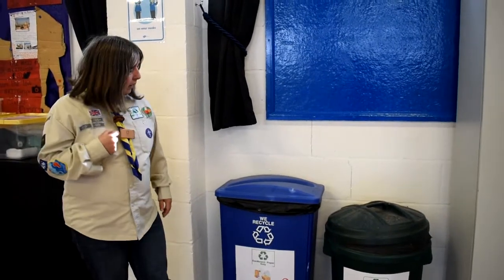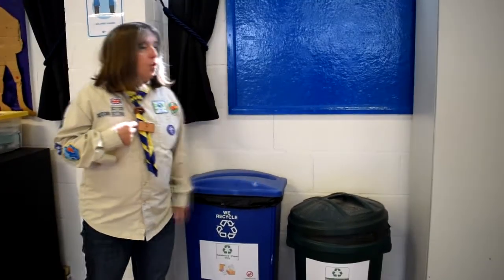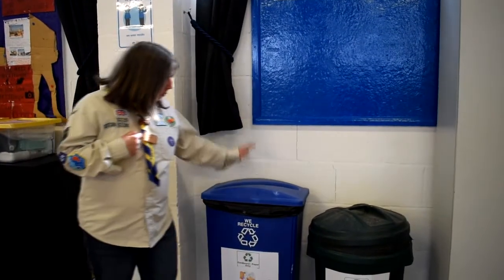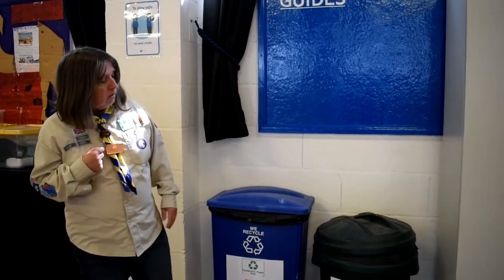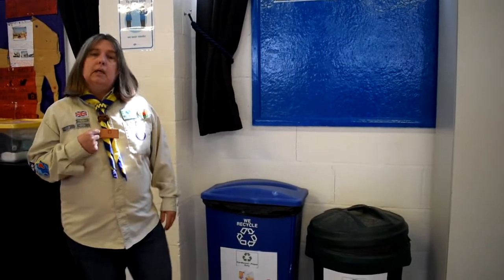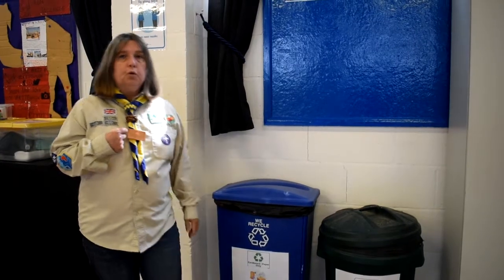As well as everything else, we've put some new signage on our bins so that we can do some recycling and not have the hall cluttered with lots and lots of general waste. So in this one now is the paper and card. This one is our general waste. And when we have a trip into the kitchen in a moment, I'll show you the food waste bin.